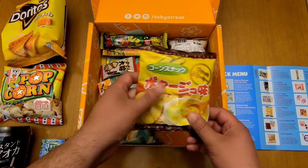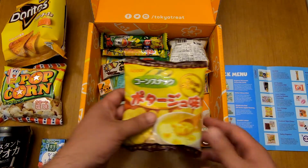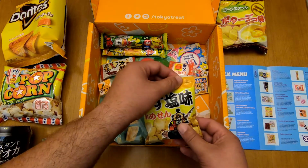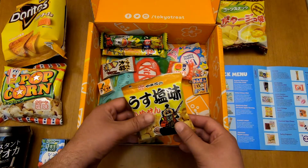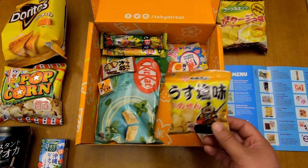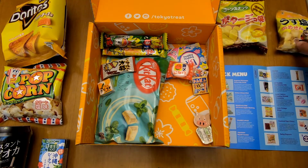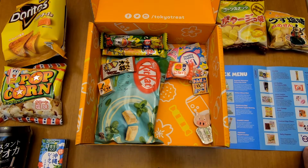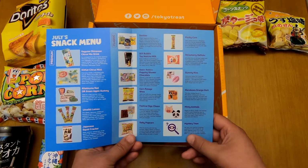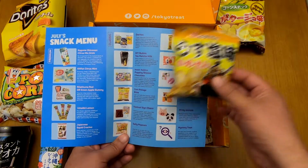This is the corn pottage bites. It's available to everyone. And okay, this is, I don't know what this is. I have no idea what this is, but it looks nice. Maybe it's the mystery treat, because it says here that, let me show this to you. It says here that there is also a mystery treat. Maybe this little package is the mystery treat. I don't know.